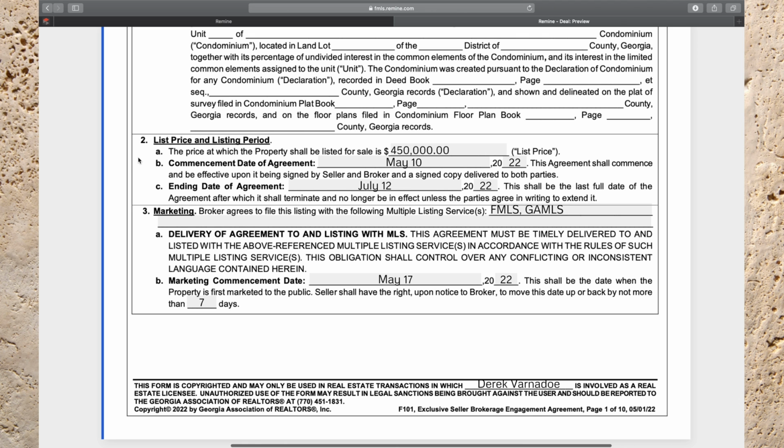Now, in section 2, pretty simple, you guys, listing price and listing period. So I've already filled in some information here for us. Hypothetically, we're going to list the home at $450,000. Our commencement date is going to be May the 10th. And our end date, the end term for our agreement, will be July the 12th.